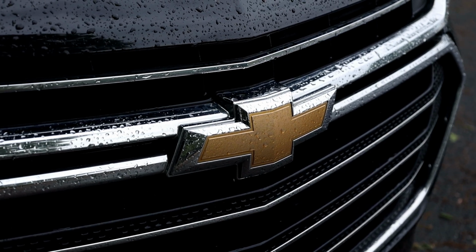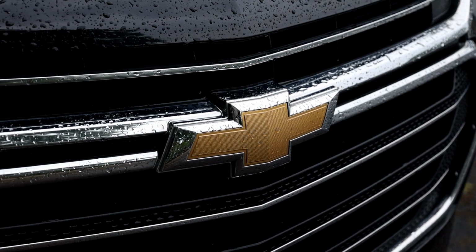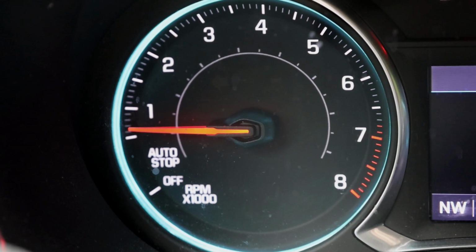One thing that I really like about this Traverse is that it's definitely not a full-size SUV. It's not like a Suburban or Expedition or anything like that, but it does have a hell of a lot of interior space, and it can also tow around 5,000 pounds. That's its max tow rating from the factory.